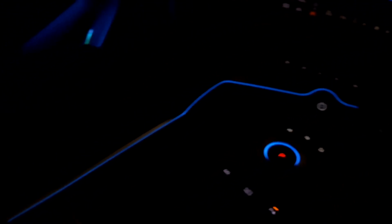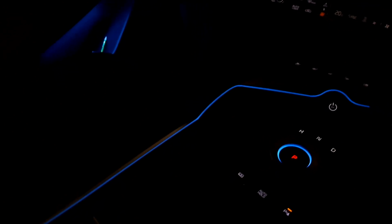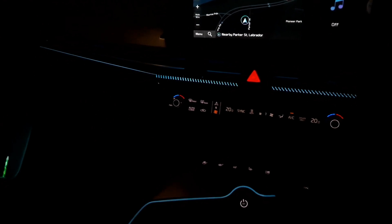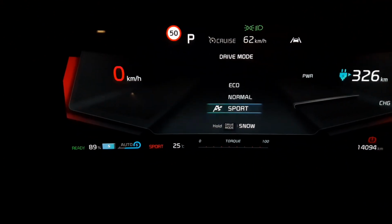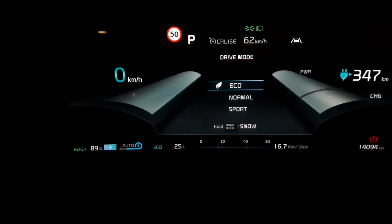LED ambient lighting running along the dash and then down through the center console and the door bins. That's changeable through lots of different options or tied to drive mode. Pressing the drive mode button adjusts through 3 main driving modes. You can see how the instrument panel here changes its theme based on which one you choose.